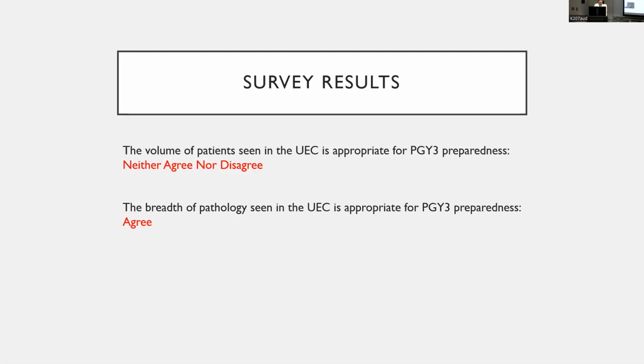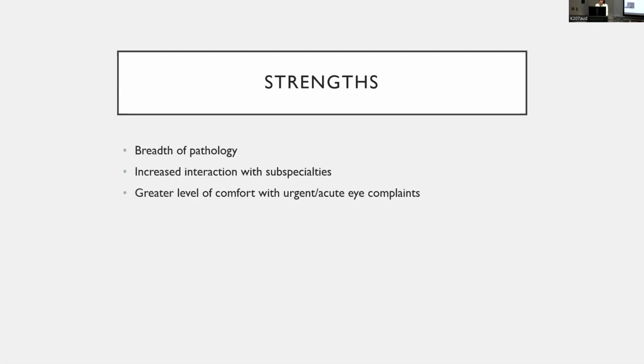Survey results, again, thank you guys for the 100% completion rate. Survey results indicated that most trainees were neutral regarding the total volume as it pertains to PGY3 preparedness. But most people agreed that the breadth of pathology seen in the UEC was appropriate for preparedness for PGY3. I also included some open space for the residents on their surveys to include their thoughts. I really appreciate the effort that was put into them. Some people even went on to the back of the page. So thank you guys. Across the board, most people said that the breadth of pathology was the biggest strength in the UEC, and that there was increased interaction as a PGY2 resident with all subspecialties of ophthalmology.